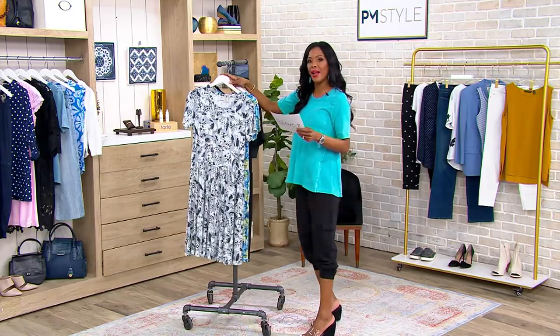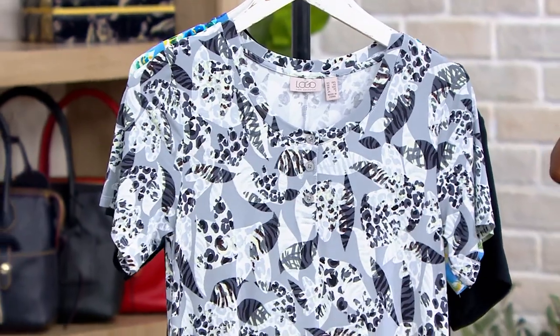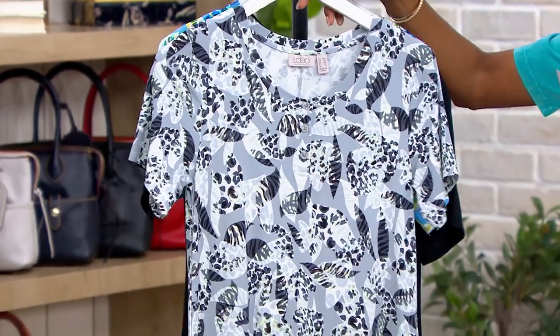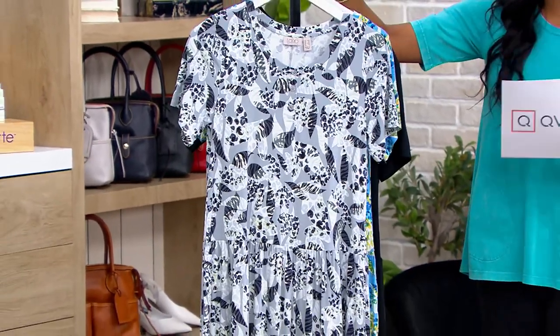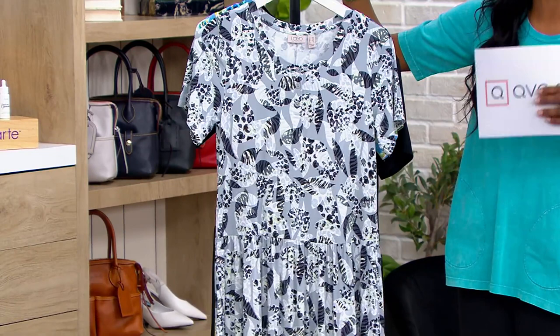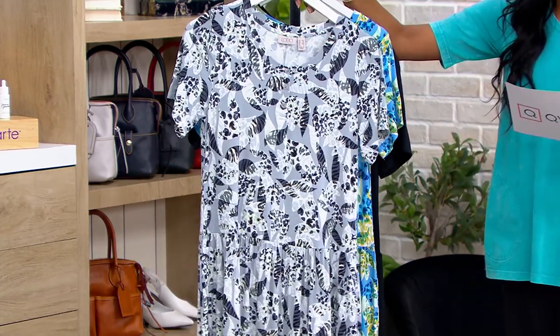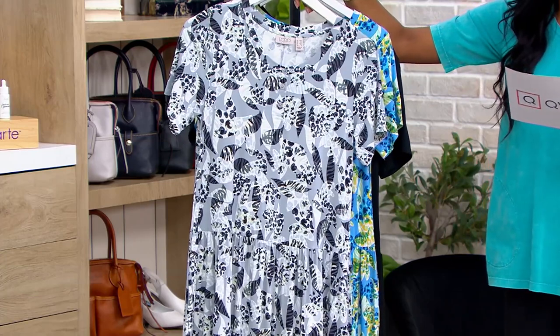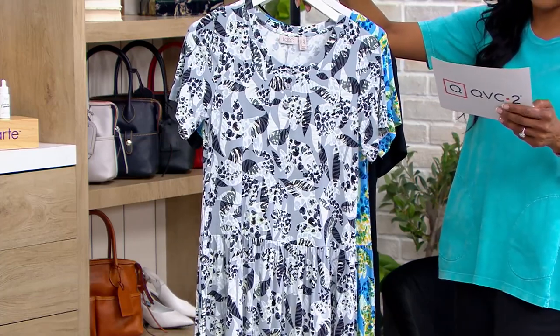This is her Rayon 230 short sleeve dress. These prints are all exclusive to Logo and to QVC. So I love that when you bring this home, you will not go out and see yourself. They're all exclusive to QVC. Now, we've got these dresses available in regular and petite lengths, in sizes extra extra small through 5X.